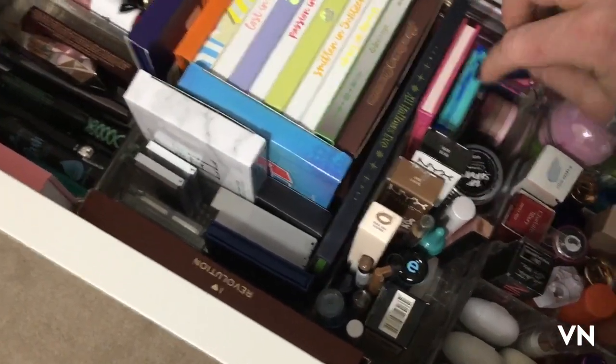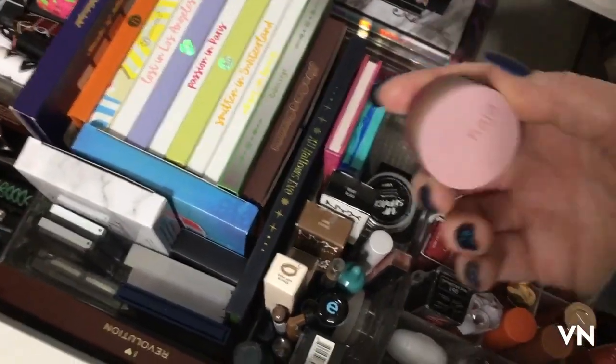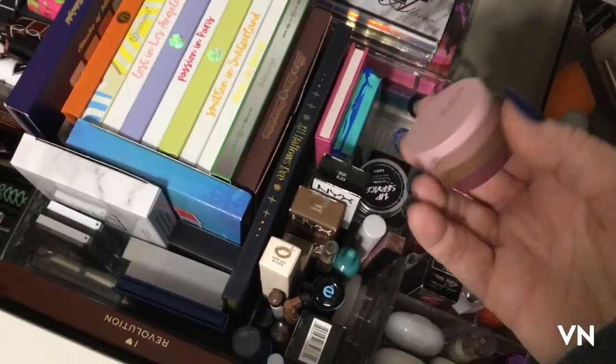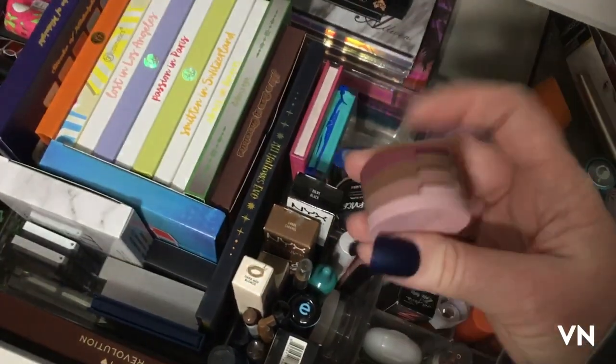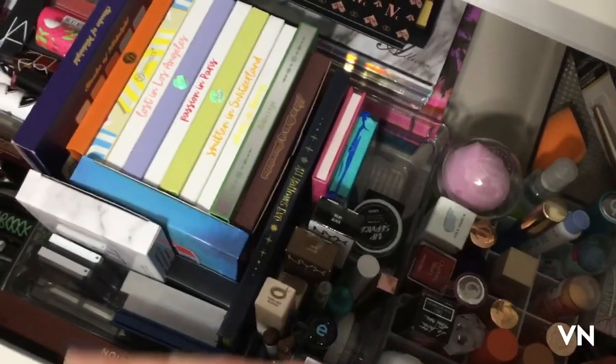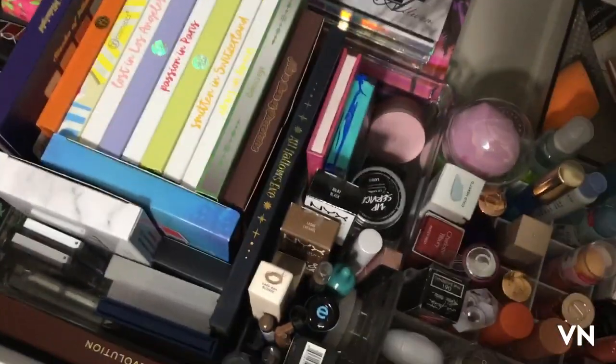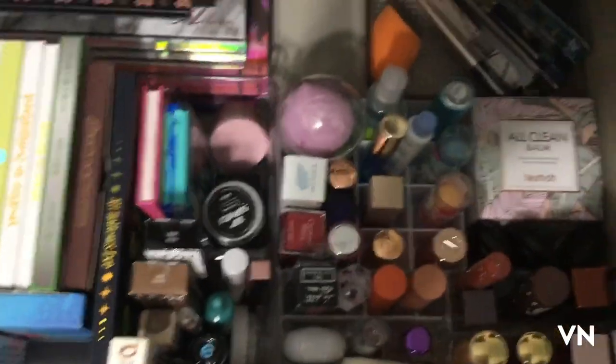I have the elf game up one. I think that's talc based too, so I'm probably gonna take that apart. I really like this Kaja stack that I got for, I don't know, $4.99 at TJ Maxx. I travel with this thing a lot too. It's this one and the elf ones. If I have to go on a plane, elf and this are easy, and you're not out a ton of money if they die.